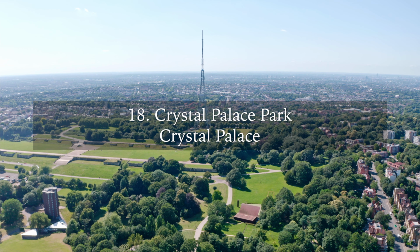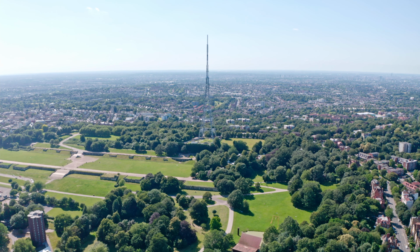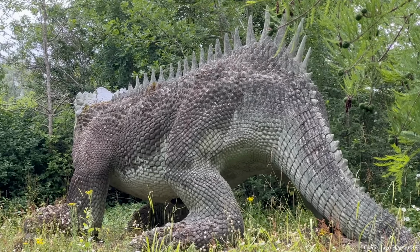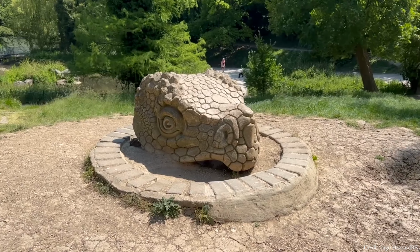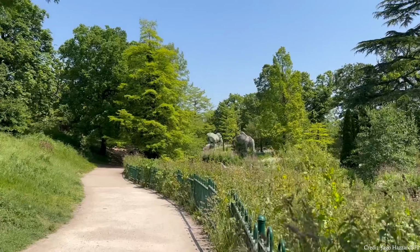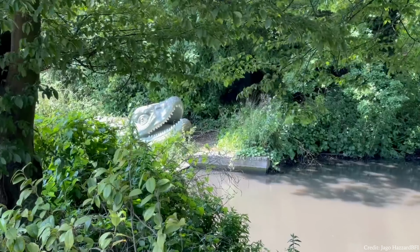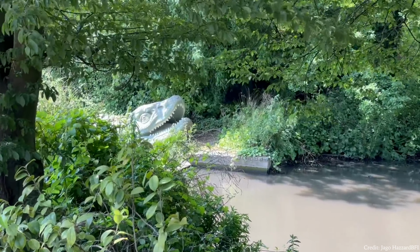At number 18 on our list, we're going to head to Crystal Palace in South London. If you love dinosaurs, you'll definitely want to visit this park to see the world's oldest dinosaur sculptures. They were erected back in 1854. The Dinosaur Court, as it's known, is located within an area that includes artificial cliffs and geographical displays, so it's absolutely great for the little people in your life.